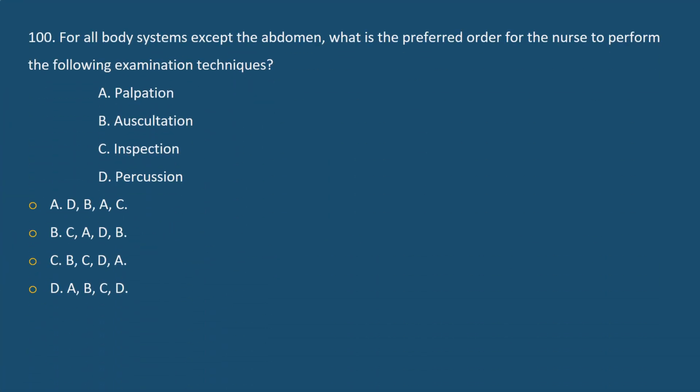Question 100. For all body systems except the abdomen, what is the preferred order for the nurse to perform the following examination techniques? A. Palpation. B. Auscultation. C. Inspection. D. Percussion. A. DBAC. B. CADB. C. BCDA. D. ABCD.